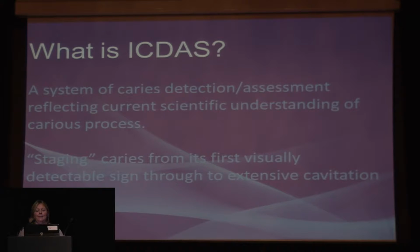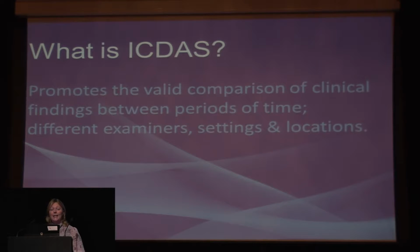So what is ICDAS? Well, it's a system of caries detection and assessment that reflects our current scientific understanding of caries. It's based on histological validation. So the descriptions of the codes that you see that stage the disease from sound through to cavitation actually relate quite well to the histological depth of the caries itself. The idea behind ICDAS was to promote a valid comparison between different studies, different surveys, and between clinical practice, to help promote comparison at different points of time, in different countries, and in different locations, settings.